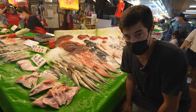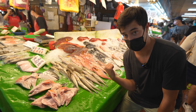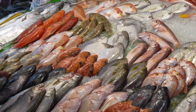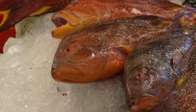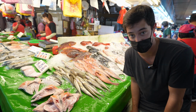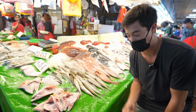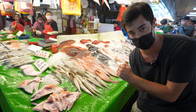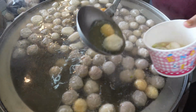Number 2 on the top 5 seafoods in Taiwan, fish. Probably the most typical of them all. There are hundreds, if not thousands, of different species of fish here in Taiwan and hundreds of different ways to prepare and enjoy a fresh fish. But one unique way here in Taiwan is fish balls. So I'm gonna go try fish ball soup.